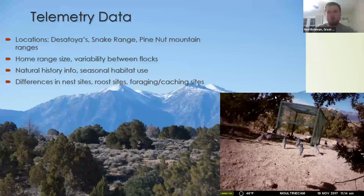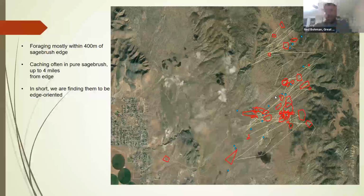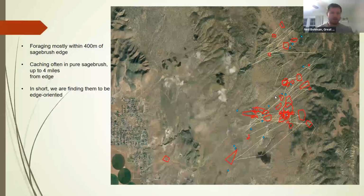And this is where we learned about quote unquote commuter birds that are nesting and roosting in juniper stands and traveling many miles to pinyon pine to harvest nuts. And this map we put together with some of that telemetry data. This flock is in the Pine Nut Mountains outside of Carson City, south of Reno. But we found that they're foraging within half a kilometer of sagebrush edge. And they're often caching in pure sagebrush, sometimes miles from the edge of the pinyon juniper woodland.